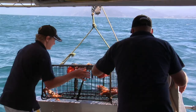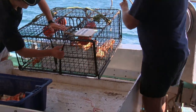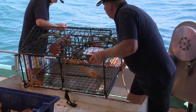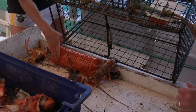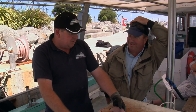Now, we pulled up a couple of pots and got a few crayfish. Is that the norm for the charters? Yeah, we do some pots each charter. And bait them the day before, and then whatever we get in the pots up to our legal limits is what you get to take home. So everyone goes away with a few fish and a crayfish? Yeah, crayfish if they're lucky. Depending on the catch, yeah. That's a pretty good day out.